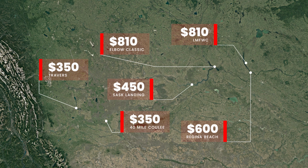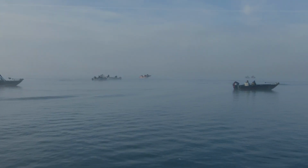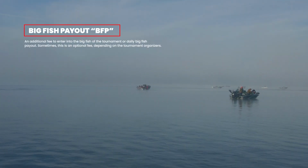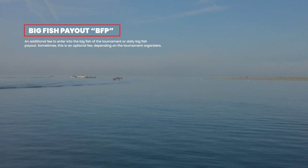The 4 other tournaments that we participated in are on the Saskatchewan Walleye Trail, and they're kind of a mixed bag with different prices depending on the location and the organizations running those tournaments. These entry fees are just the base cost to enter the tournament. There are optional add-on fees that you can pay depending on the organization and what kind of tournament they want to run. An example of some of these add-ons is a big fish payout, where your team is now entered into either a daily or a tournament payout for the biggest fish caught.